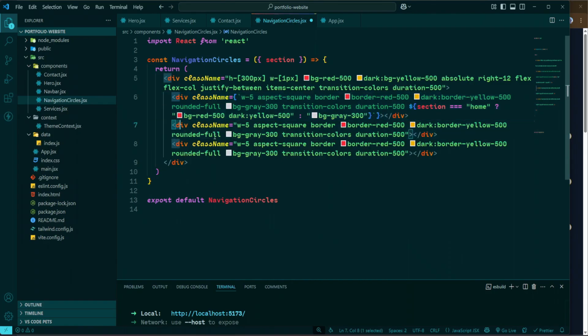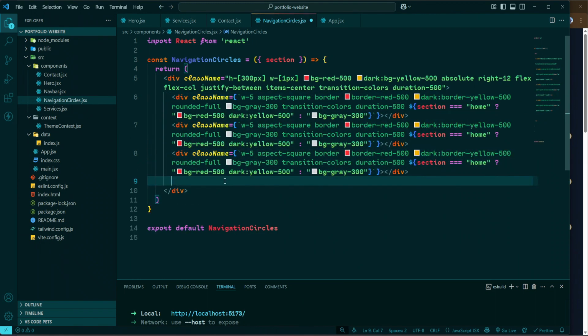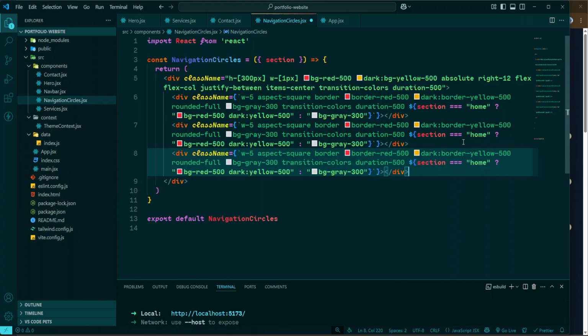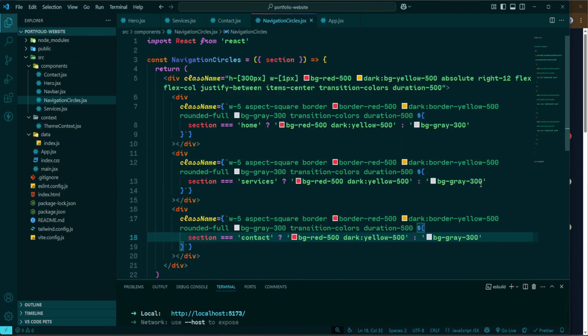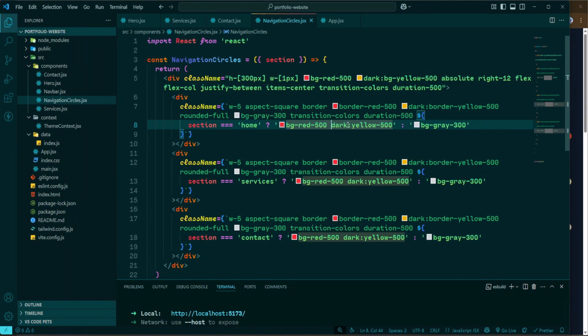Alright, so I'm going to get rid of those 2 elements, and instead I'm going to duplicate this one. So here, as a guess, we need to change the conditions. We need here services and finally contact. So each circle now conditionally changes its background color based on the section prop. If this section matches home, it's the first case, the first circle gets highlighted. Then if this section matches services, the second circle gets highlighted. And finally, if this section matches contact, the third section gets highlighted. Now, if we check the browser, well, something's wrong here. Let's go back to the VS Code. So we have PG red, and actually we are missing here PG.